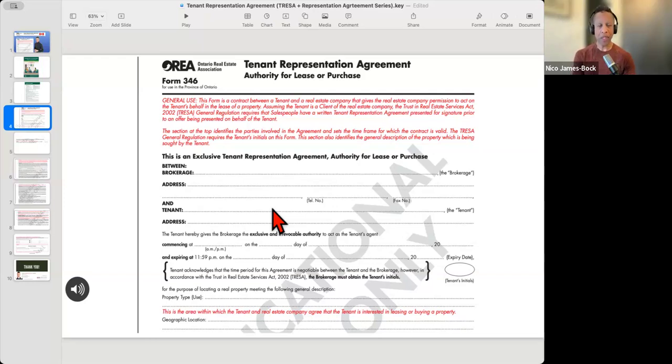There are two types of representation. There is brokerage representation, and then there is designated representation. Brokerage representation means that all agents at the brokerage represent the interests of any client that signs a representation agreement. Designated representation outlines or specifies the individual agent.